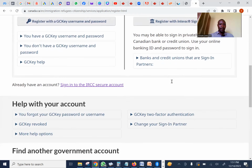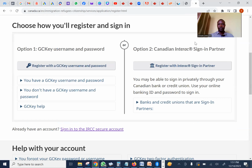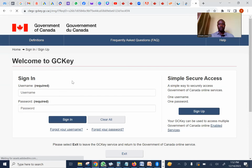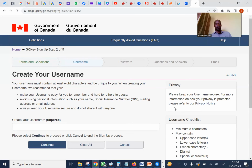Okay, let's continue. Click register with GC Key username and password. That's what you are clicking on. Here we are signing up. Click on sign up because you don't currently have an account. I just did that. It shows terms and conditions, and you click on I accept.